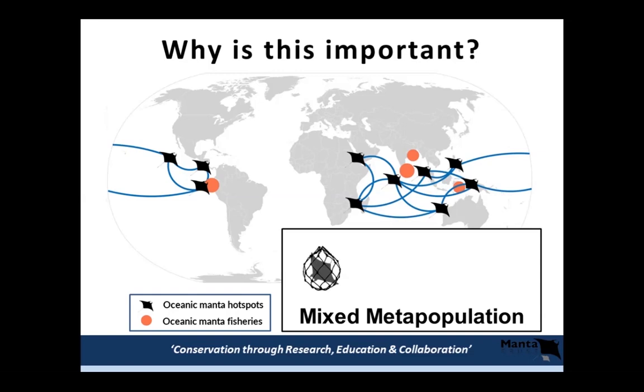If we then look at the effect of fisheries, those fisheries are going on around the world in Sri Lanka, India, Peru, Indonesia, those sorts of places. The effect on the global population will be negative because the entire population will be affected, because it is one giant mixed population.